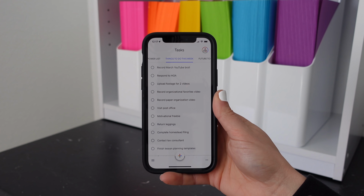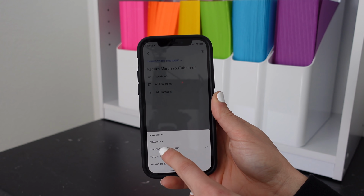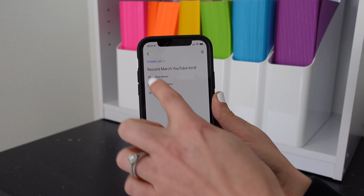I recommend building a habit of creating that weekly to-do list, maybe every Sunday night. Pick out 21 items, either from your future to-do list or based on your calendar for the upcoming week. Then build the habit on a daily basis of moving 3 items from your weekly to-do list to your power list. If you're going to struggle to remember to do this, try habit stacking.